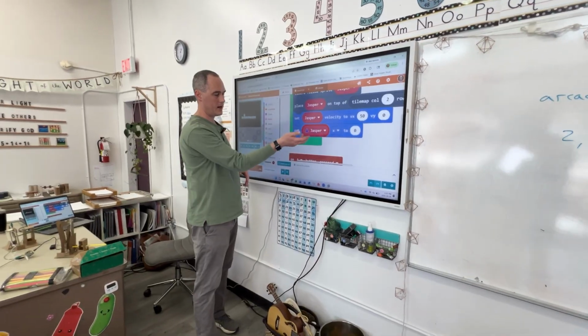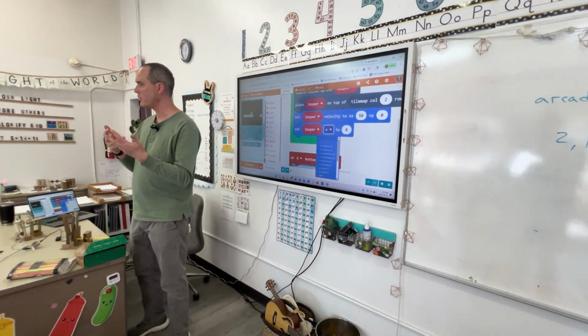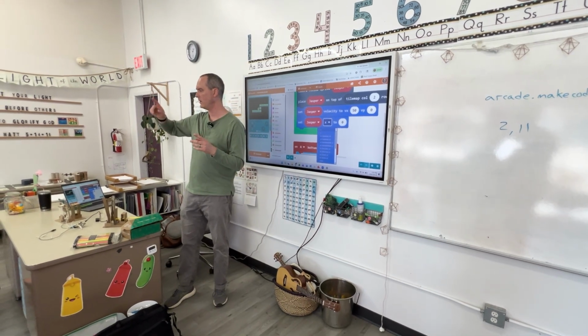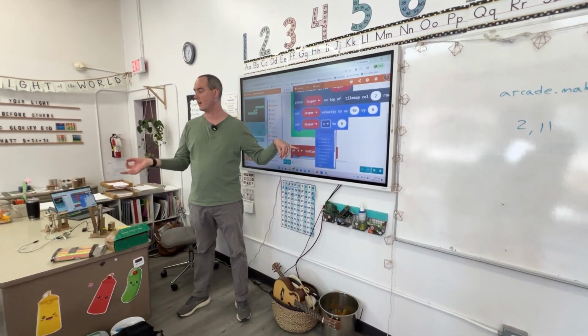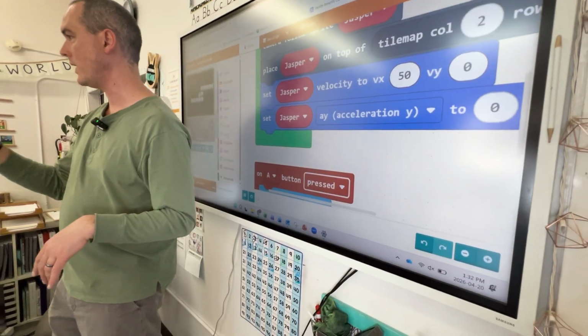We want my sprite as Jasper or whatever your character is. And then the X, what was gravity called again? What kind of motion was it? Acceleration. Acceleration up and down or acceleration side to side? Which way does gravity go? Up and down. Can you guess which one does the up and down stuff? The X or the Y? It's the Y. Okay. Y is for up and down stuff. X is for side to side stuff.